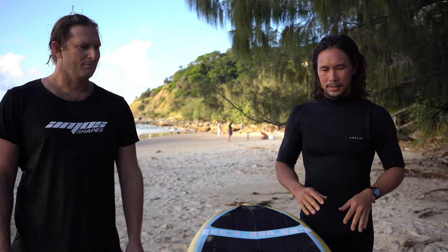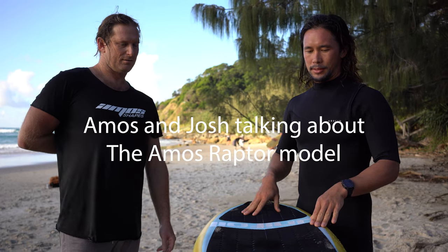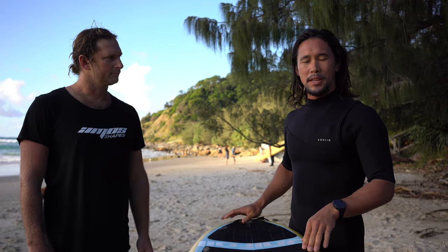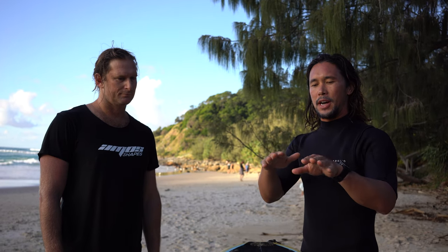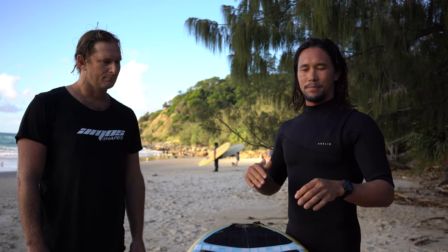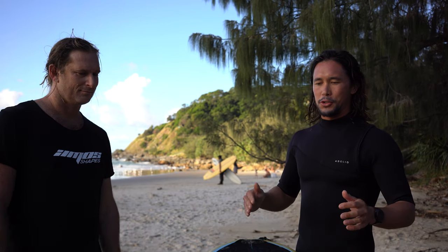So what do you like about the Raptor? I've gravitated to the Raptor purely because I think it paddles better for me than the Spitfire. I find this glides through the water better versus the Spitfire because it's so short and stubby. It feels like I'm not really getting momentum when I'm paddling through the wave. It feels like I'm paddling like a bodyboard nearly. That's the feel I get. Yeah. This just feels a bit more streamlined.